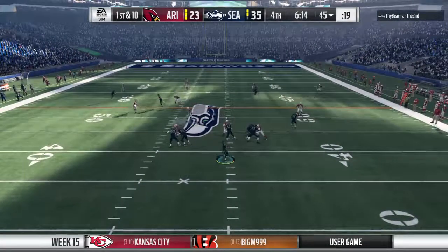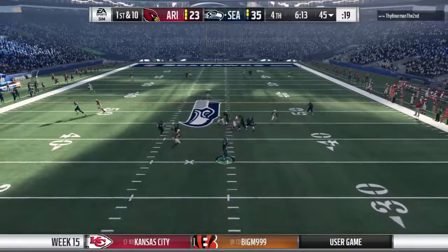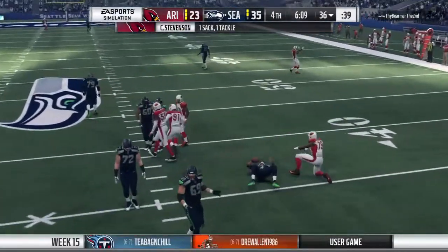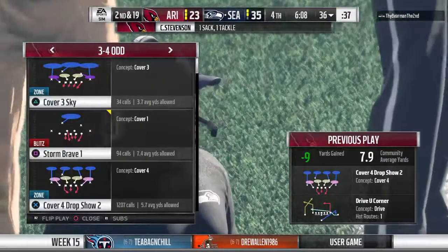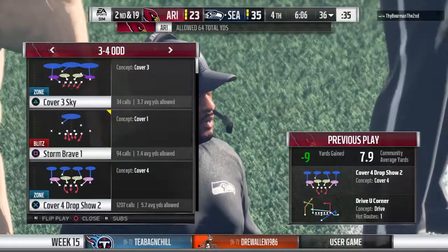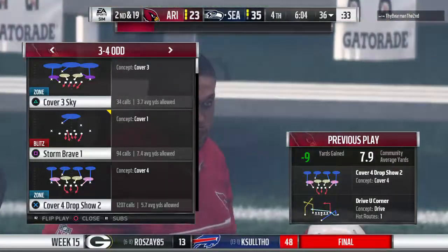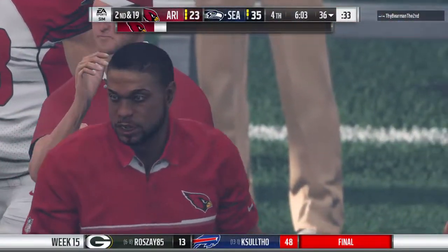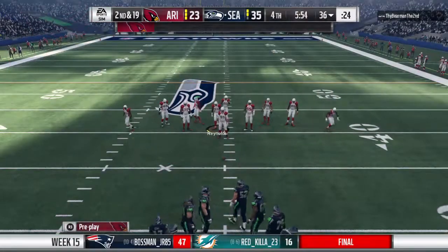After the interception, here's Wilson. The Cards get to him here. He's brought down for a sack. Brandon, more often than not, you'd say they've had his number, and we can count them up so far. 1, 2, 3, 4 sacks given up. But guess what? He's still been able to make some plays, and right now they have a lead.